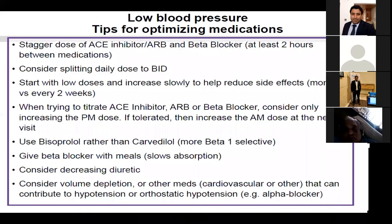So, the tips for optimizing medications, especially with patients who have low blood pressure. As I said before, we have to stagger the doses of ACE inhibitors and ARBs, because they are potent antihypertensives, and beta blockers. At least a 2 hour difference between the medications. Then consider splitting the daily dose to BID in case the patient is still unable to sustain a moderate dose of the beta blocker.